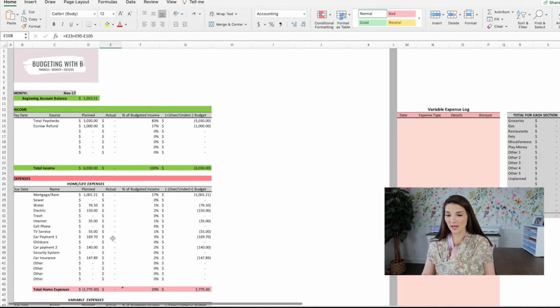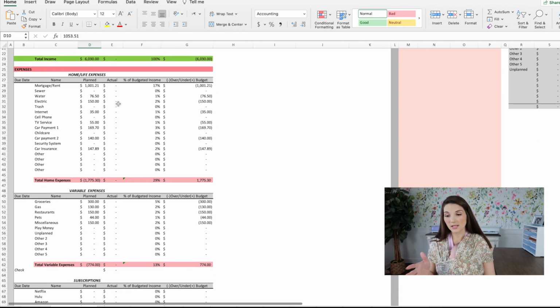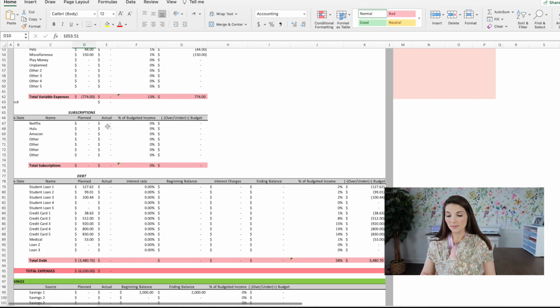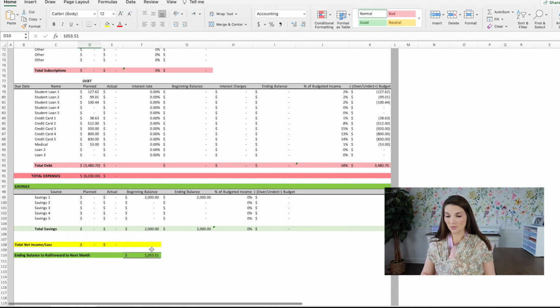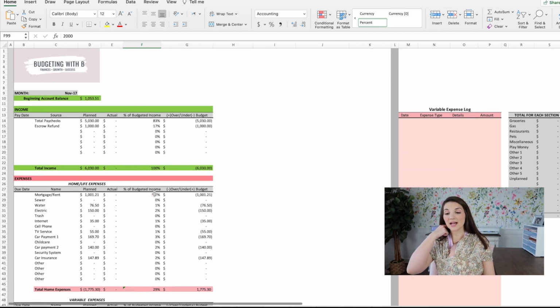I do want to say that we have a beginning balance up here of about $1,000. At this time, we like to keep about $1,000 in our checking account at all times. So this is what our beginning balance was. And then we would have this income and these expenses coming out throughout the month. And then at the end of the month, you can see we still have that $1,000.53. And then we also did keep $2,000 in our savings account, just as a backup in case anything were to happen.